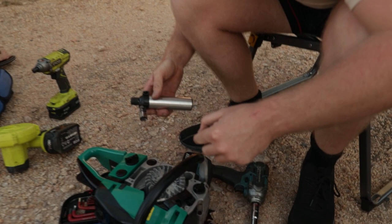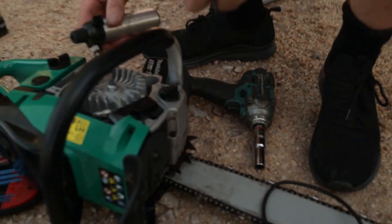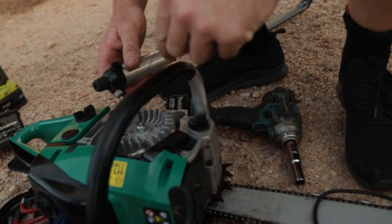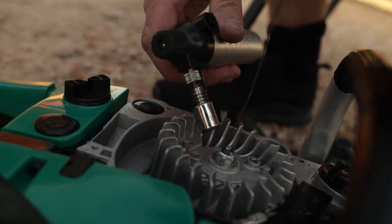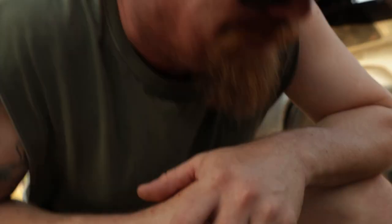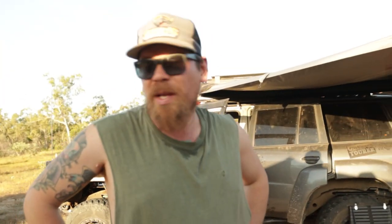I don't know whose dumb idea it was to put an impact driver on it, but definitely wasn't mine. Makita, if you're watching. It's not Makita, it's Terex. Oh, he's trying it. Oh, there it is. What do you reckon there, Davo? Yeah, it's fucked. What do you reckon, mate? Yeah, well, you got it done quicker than this, didn't you?